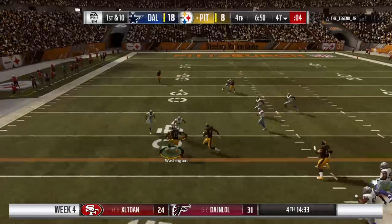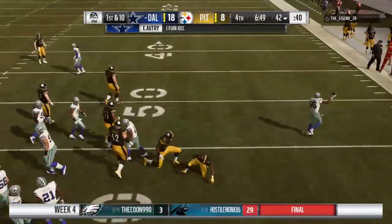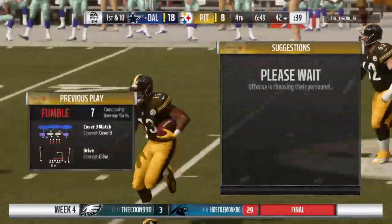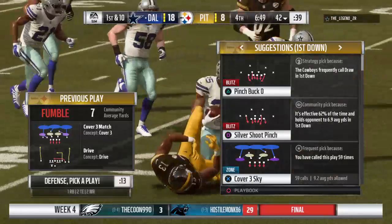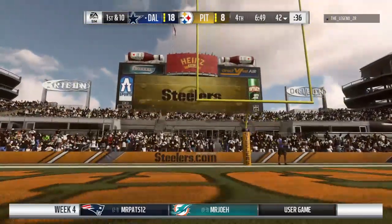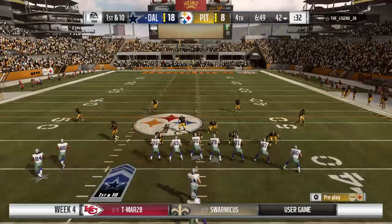Locke spins away, complete to Washington. Now a loose football, the ball comes out, and it's picked up by the Cowboys, and they will take over possession of the football at their 42-yard line. Good starting position for the Cowboys here as they come up 1st and 10.